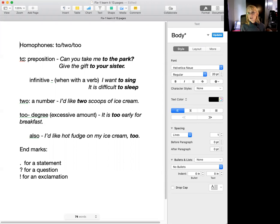The word to, just T-O, can be used a couple of ways. It can be a preposition, like, can you take me to the park? Or give the gift to your sister. That's a TO when it's a preposition.